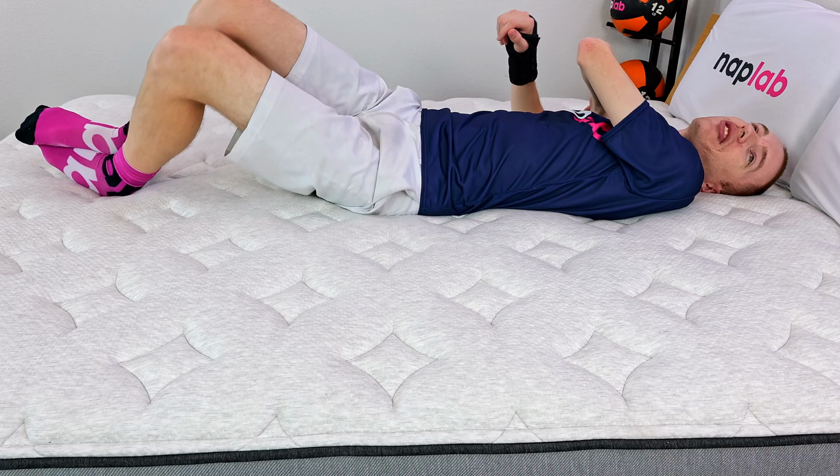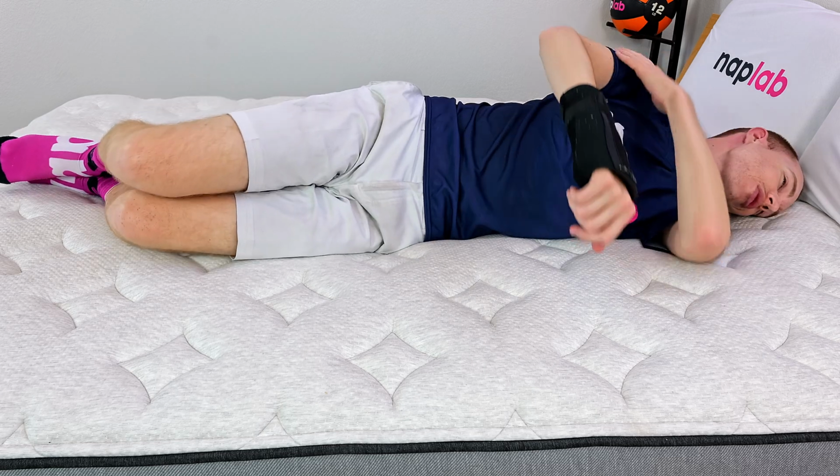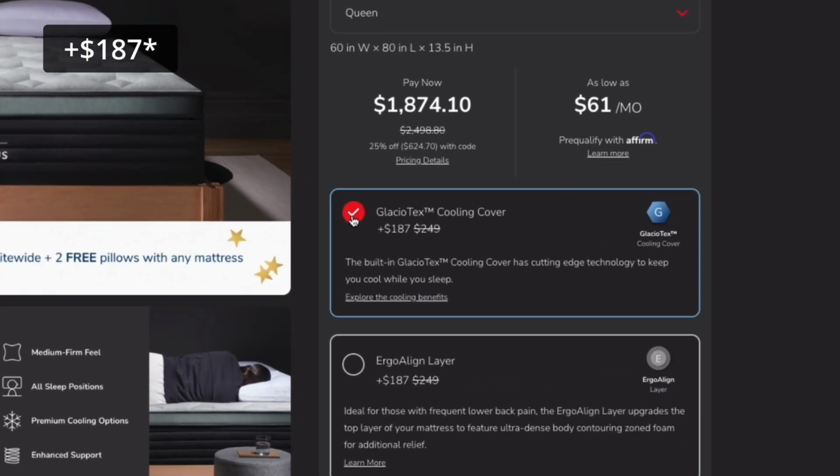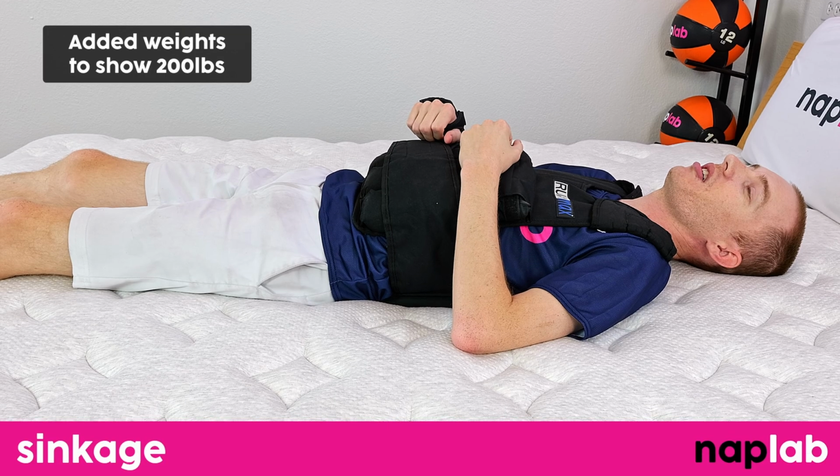That said, if you are an especially hot sleeper, you can opt for Helix's optional cooling cover, which could be added to the mattress for $199. We've tested this cooling cover on other mattresses and found it increases the cooling performance by a full 1 point on our cooling scale. For the sinkage test, we lie on the mattress.